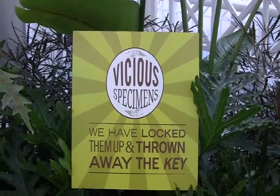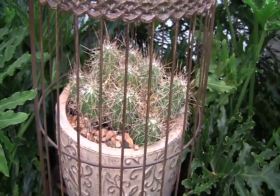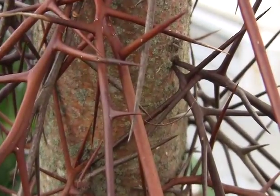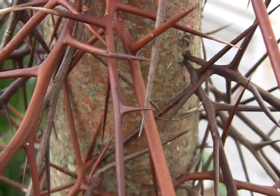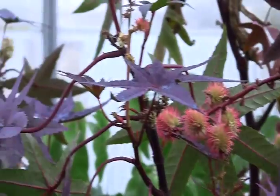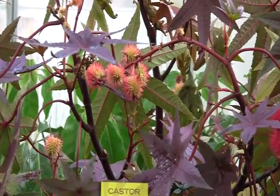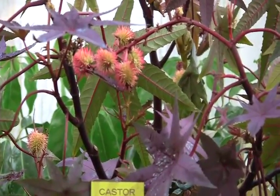Yeah, so this is the vicious plant area. As you can see, we've got a lot of spiky plants. So this stump right here is from a honey locust, which is a native tree. The castor bean is a pretty common ornamental plant, but the seed heads, the seeds itself, is actually where we get ricin from. So it's a very poisonous seed.